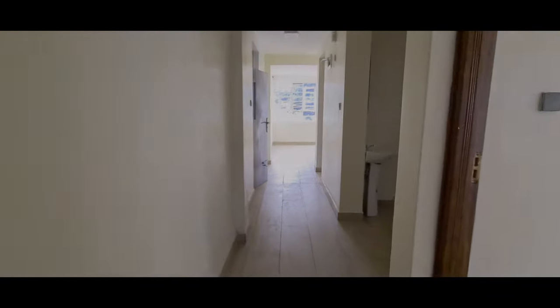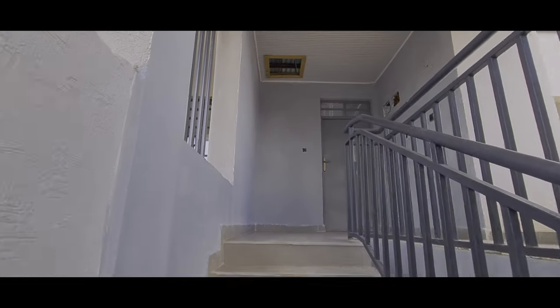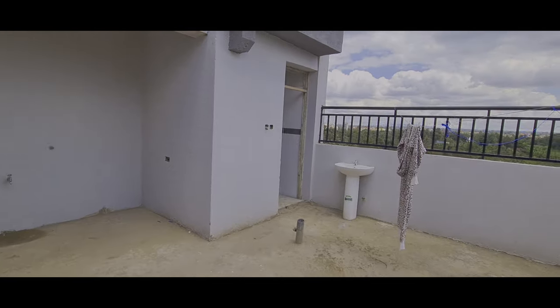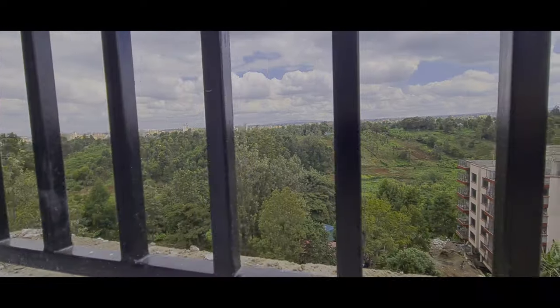So let's go up and see what we have in the rooftop. Let's go and see what we have. And the door is heavy. So we are going to rooftop. Just to look at the beauty of that. So they have a unit over here. So there is a rooftop unit, which is a penthouse, and then we have hanging lines. They are over here, and then there is a toilet. So it's a chilling area, hanging lines, and then the view. Just look at the view.